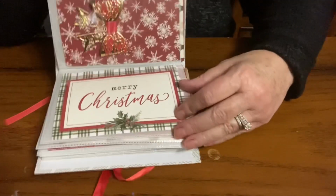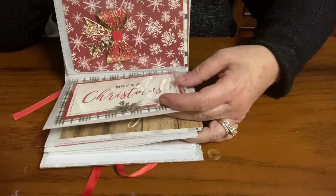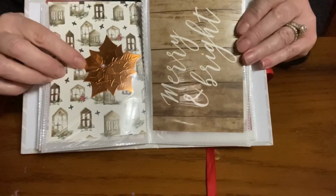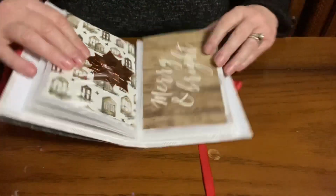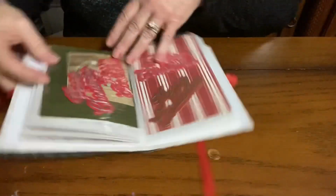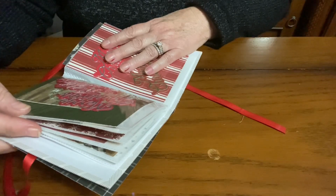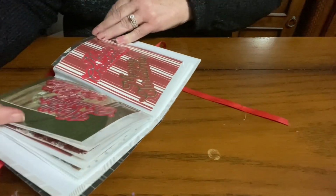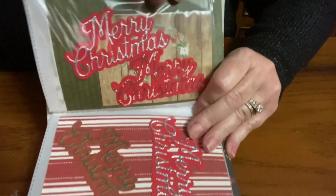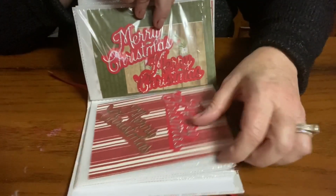And then here's a Merry Christmas. And all these can be taken out and used like in a card or something. And then, oh my gosh, like a copper color poinsettia. Merry and bright. Oh my gosh, and she even die-cut some Merry Christmases for me. Two on this page, see? And two on this page. And I can use those as well.